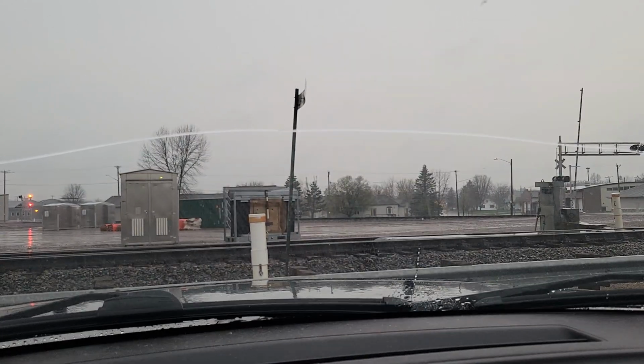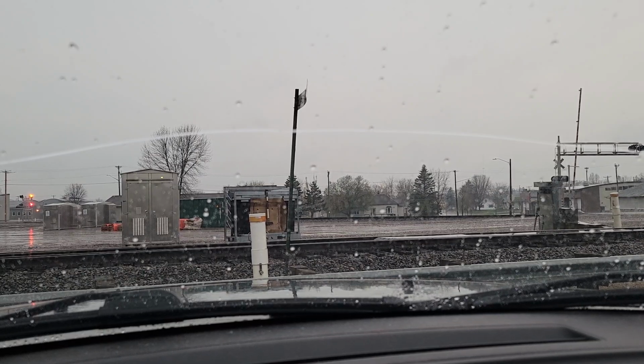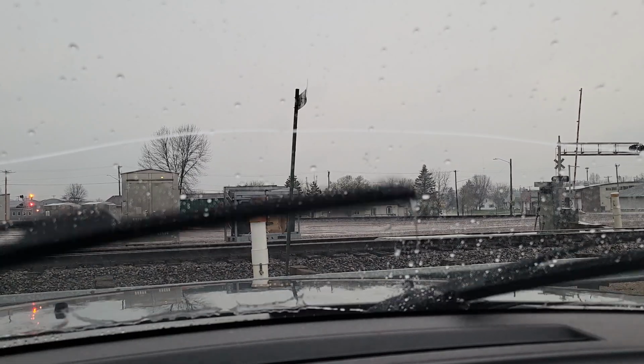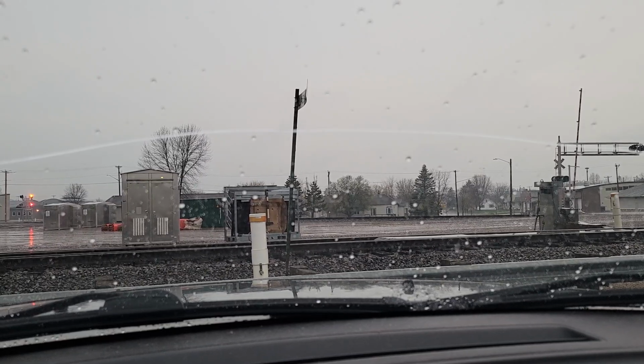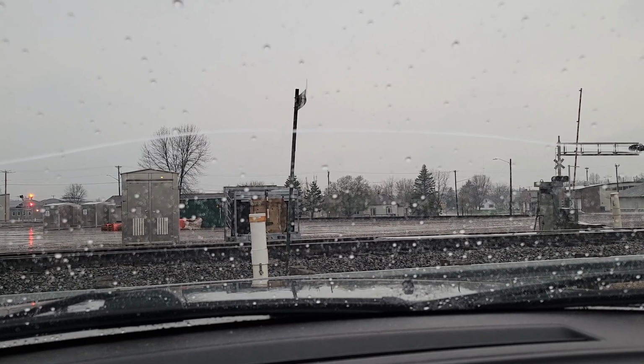let's have a look at the inbound S77281, as it came down from Grand Prairie, Alberta, Canada, was staged at Pakegama. Now here it is, ready to take the North Y to exit the Barron Sub Main and go west onto the Barron.